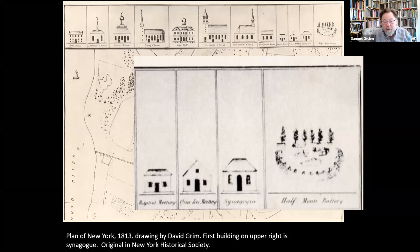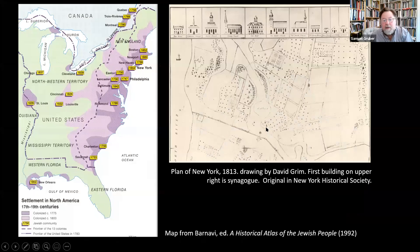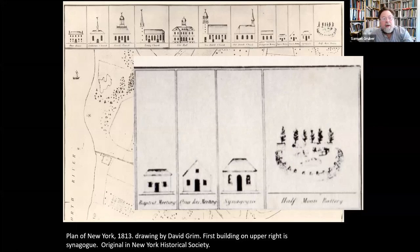New York City. We don't know exactly what it looked like, but we have this map, a plan of New York that was made in 1813 by David Grim. And along the top of that, notable buildings in New York are represented. And it's interesting that the synagogue is here. It's the very last building on the list, and it's extremely modest. It's like the Baptist Church and the Quaker Meeting House, very simple in form.